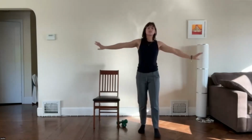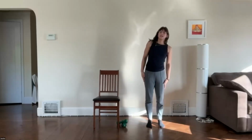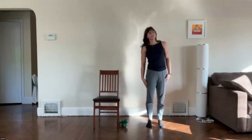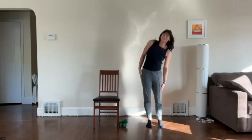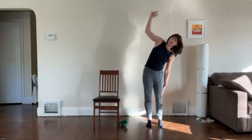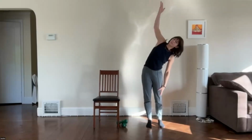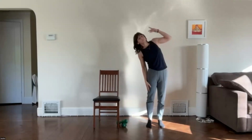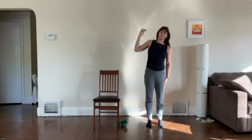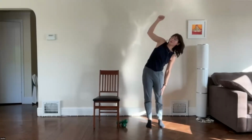And then make your way back to center, release your arms and begin to bend side to side, like you're reaching down your leg and then reaching down the other leg. Maybe noticing if one side feels tighter than the other. You can keep going like this, or if you'd like, you can add a reach of the other arm up towards the ceiling. So as one arm slides down your leg, the other arm reaches up. Even yourself out, maybe one more on each side.